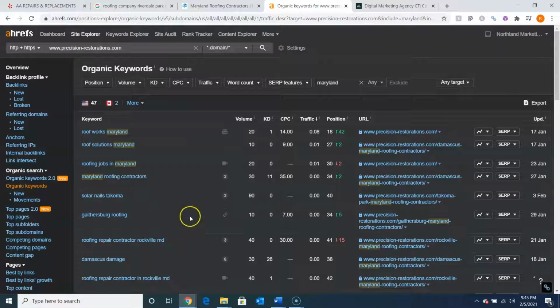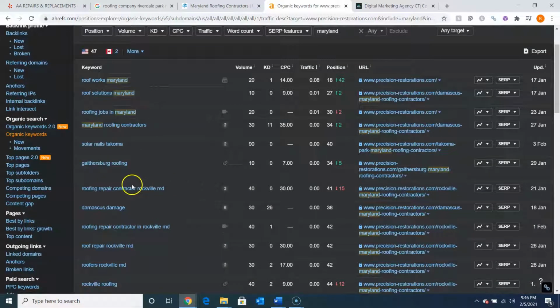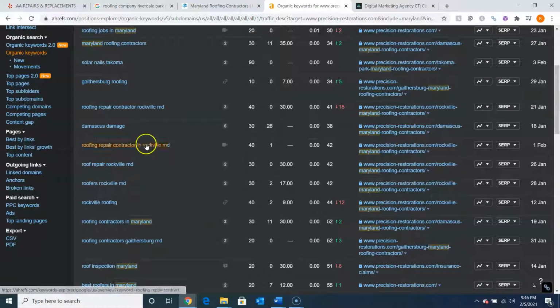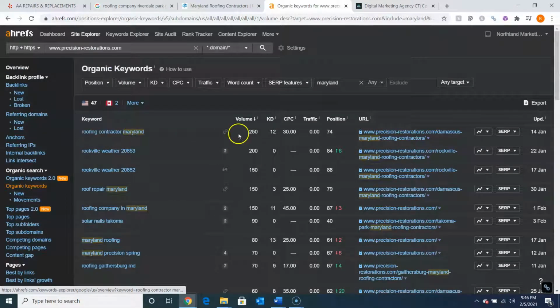Okay, now I'm going to show you some of the words that you could be searching for. Roof Solutions Maryland, there's 10 people searching for that. Maryland roofing contractors, there's another 30 people searching for that. Gaithersburg roofing, there's another 10 people searching for that. Roofing repair contractor, Rockville, Maryland, there's another 40 people searching for that. All right, same thing in Rockville, Maryland, another 40 people searching for that. Roof repair Rockville, another 30 people. Roofing contractor Maryland, 250 people searching for that.